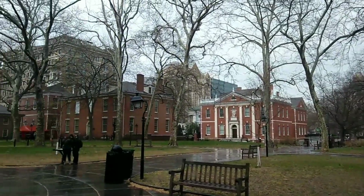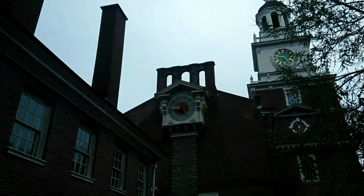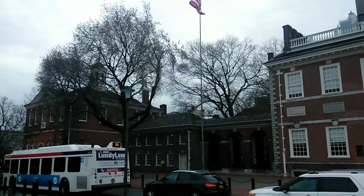It's drizzling here in Independence Park, and unfortunately, Independence Hall is all sold out. There's no availability, I can't go inside, but it's a beautiful historical building that actually served as the center where the Declaration was signed in 1776 and where the Constitution was signed in 1787.